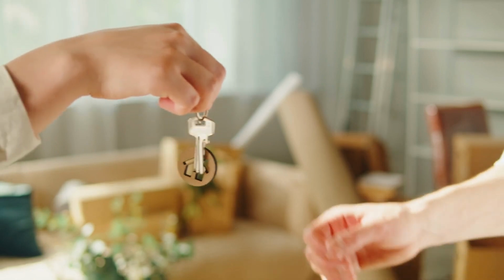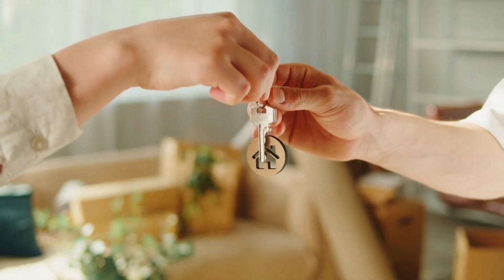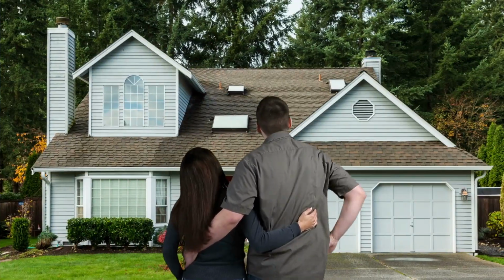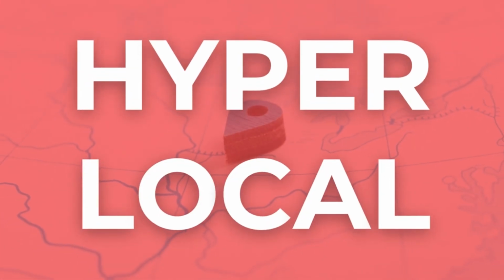Some experts see this increased inventory as great news for homebuyers because it provides more choices and opportunities to find the perfect home. However, others point out that the high cost of construction and the continued increase in existing home prices remains a barrier, making homes less affordable relative to household budgets. So while there's more inventory, affordability can still be a challenge. Of course, we know how real estate is hyper local.